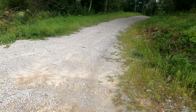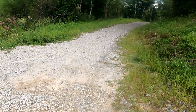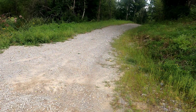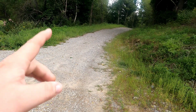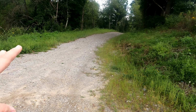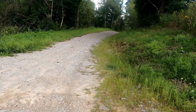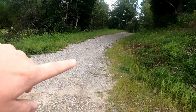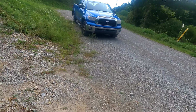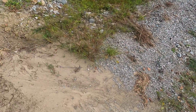Let me show you what you're looking at here whenever you're out checking out these dirt roads. This road right here actually used to be a road many years ago. Then it changed into a quad trail, like a Jeep trail. And then just last year they redid it as a road because they have a gas well back there, something like that. There's a marshy section right there, but these are actual dirt roads. There's my truck. But anyway, intersection here.